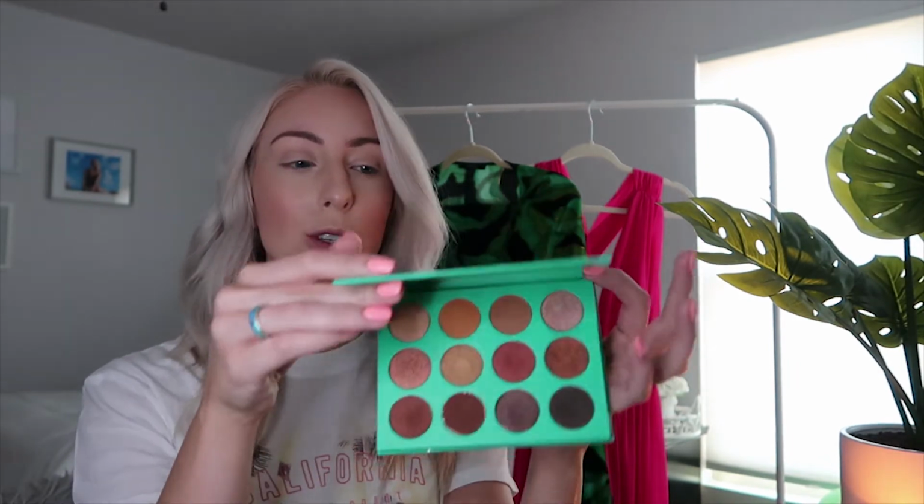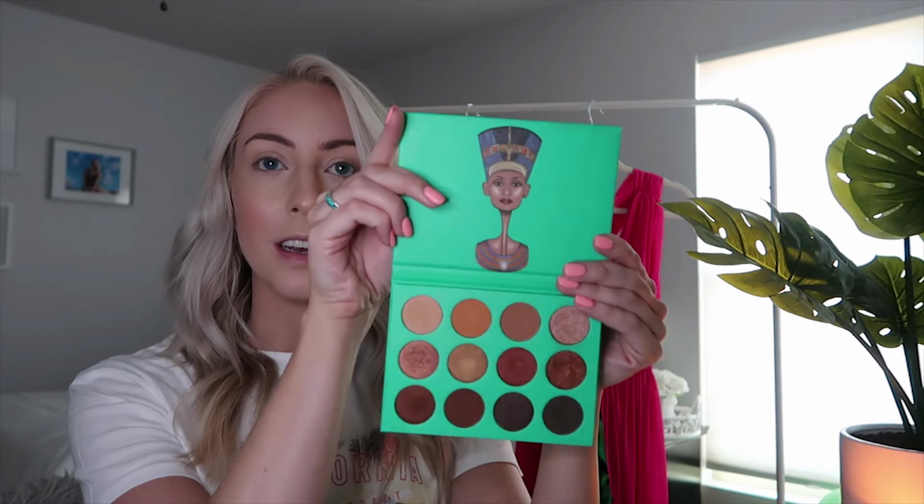So I'm actually going to be using two palettes. So the first one is the Tartelette in Bloom palette, and the look that I'm going for is kind of a neutral taupe eyeshadow look with a little bit of shimmer on the mobile lid. And then the other palette that I'm going to use is by Juvia's Place, and this is the Nubian.